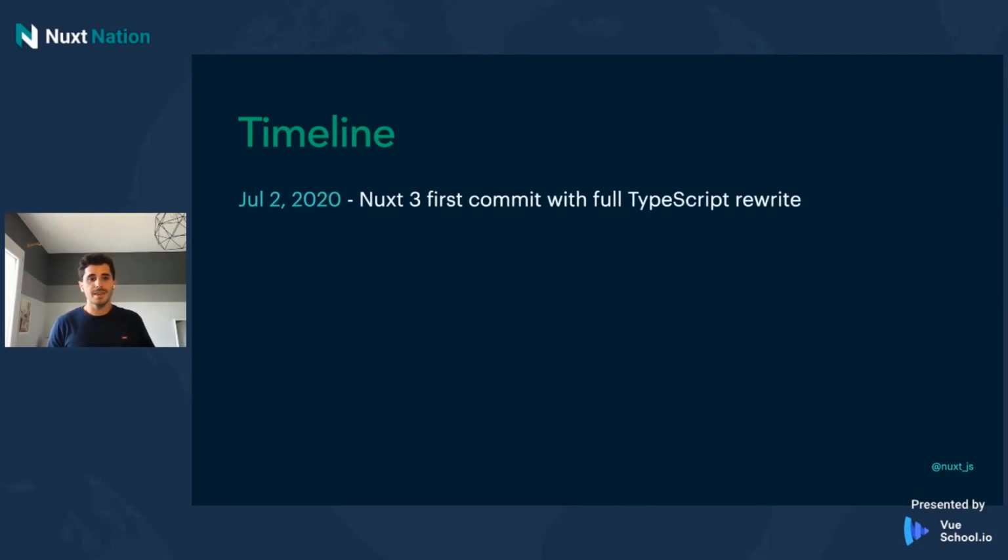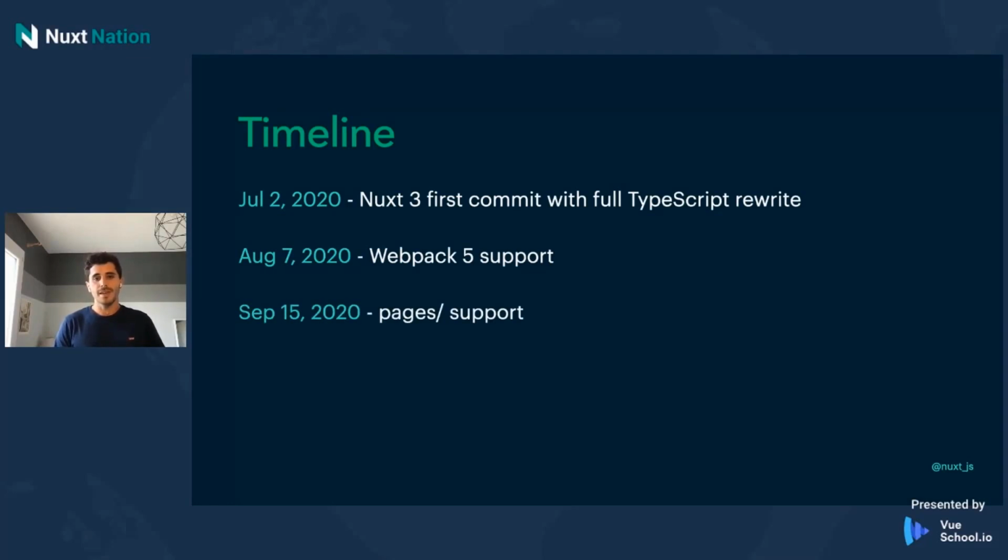It started in July 2020, when Pooya did the first commit toward the new repository, which is still private today. It's completely rewritten in TypeScript for easier maintenance and built-in TypeScript support. In August, we also implemented Webpack 5 support, which we started early in 2018 for Nuxt 2. Obviously, it also has breaking changes, but it also improved the performance and added the caching layer.